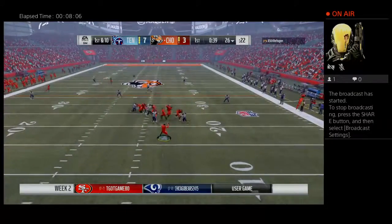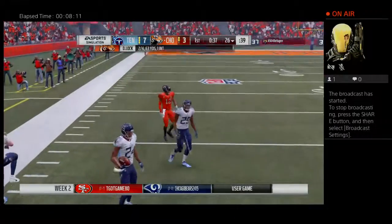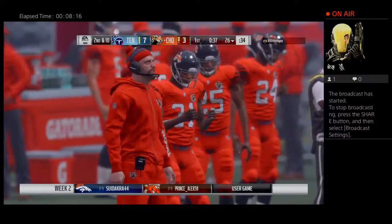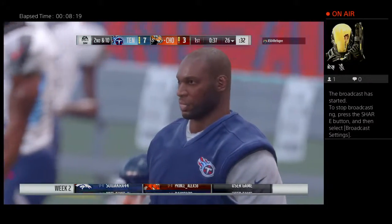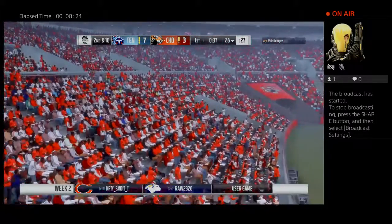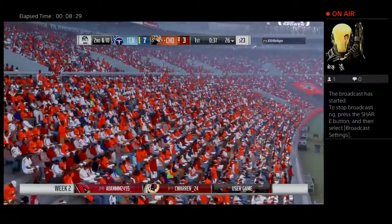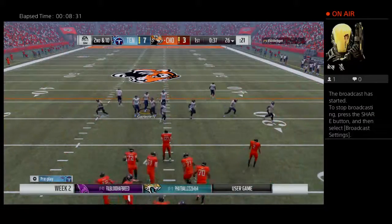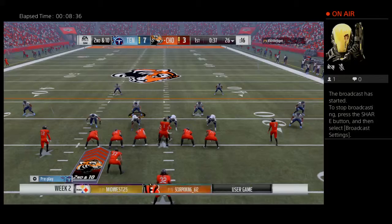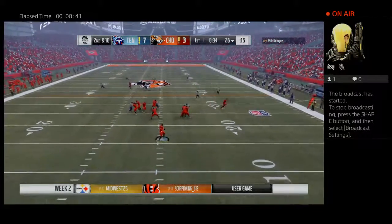Not easily done. He's going to let this one go deep. And that is intercepted. Or was it? Wait, they'll say no. No interception. He did not keep the feet in bounds, apparently. So that's just going to be an incompletion. Once again, they'll come up on the 26-yard line, 2nd and 10. He'll try again with the arm here on 2nd down.